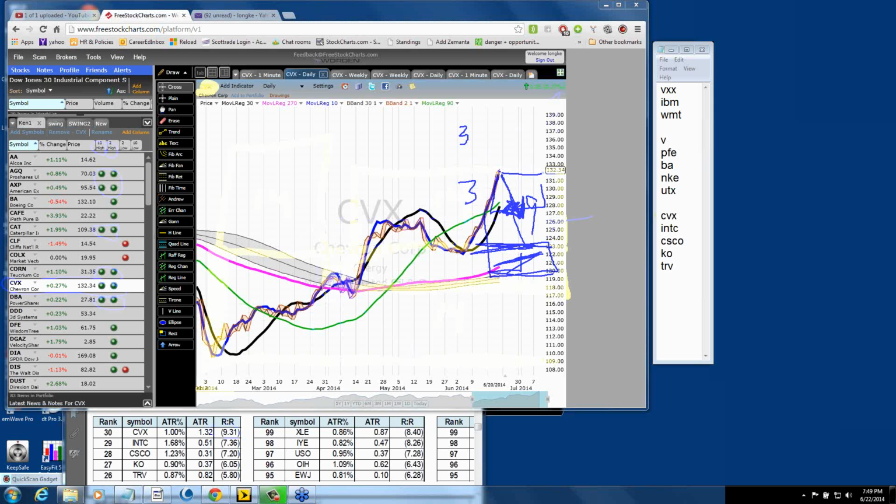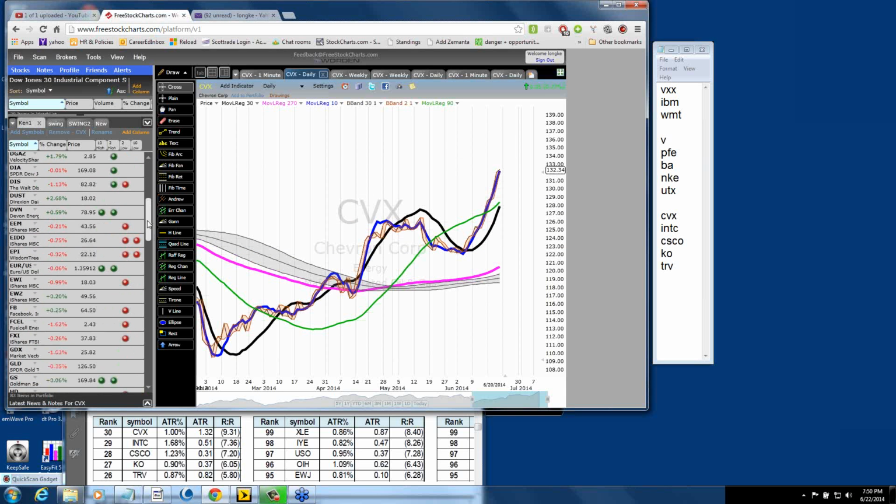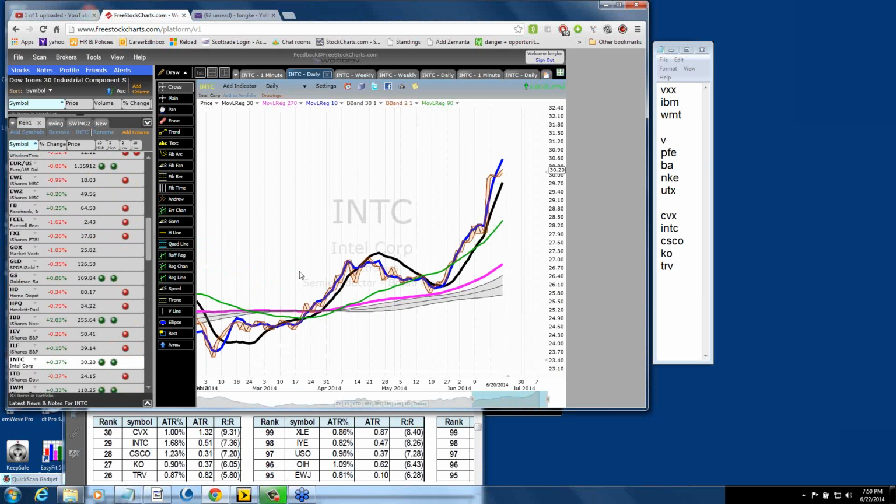Okay, so that's Chevron. Let's take a look at Intel. This is one that we've been trading for a couple weeks. This came to our attention during the last live trading workshop. And we got on this thing when it was making these new highs in here at 27. So that's already a 10% gain. So this move from here to here in Intel we can see is 7.36 ATRs above its 270.